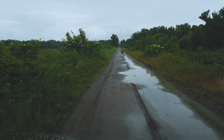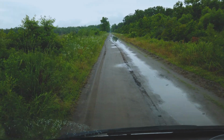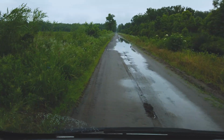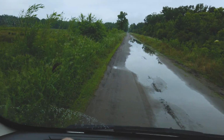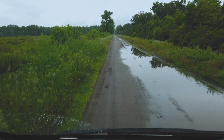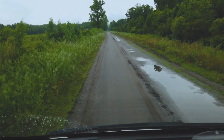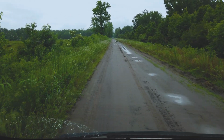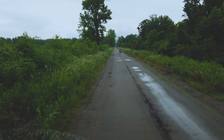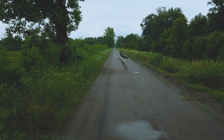Very, very stressful being here and not knowing if you're gonna be able to make it through. Of course, at the same time, we're on the lookout for bears. That was deep. So it must have been raining here a couple days before we got here because there's a lot of water on the ground.